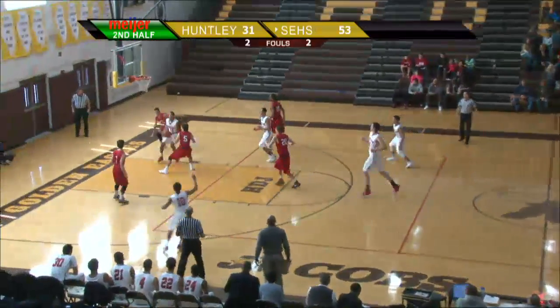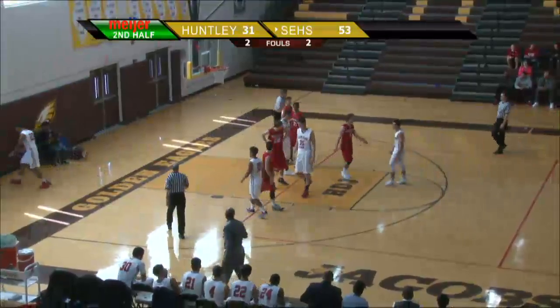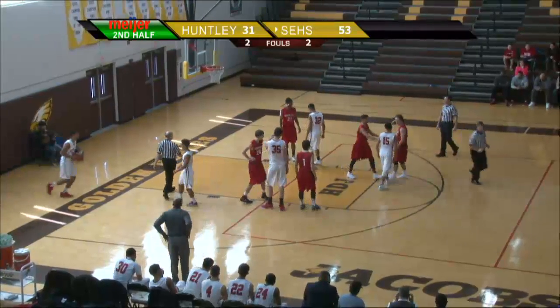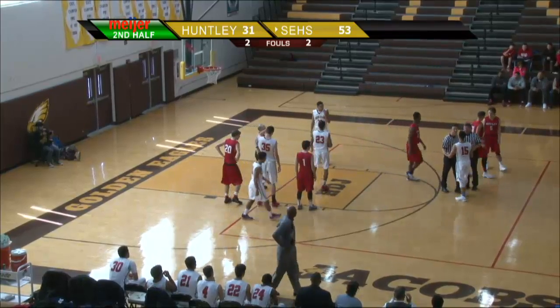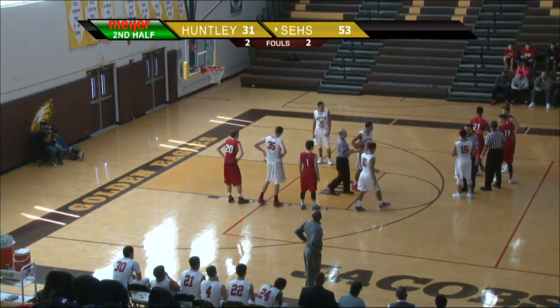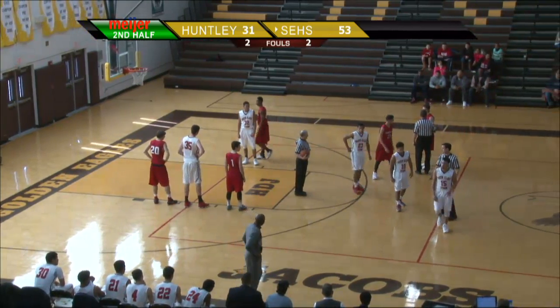Binion gives it up. Lynch is taking it inside. He's going to draw a foul. He's going to the line. And he has a chance to get his first points. Ooh. And there's Smith in a tussle with Flores there.